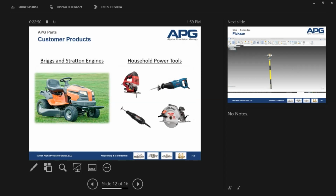Some other pieces of equipment that we make parts for: Briggs & Stratton engines. It's a lot of lawnmowers, riding lawnmowers, and push lawnmowers, as well as household power tools, different saws, Dremels, things like that. So a lot of what we do is very detailed. I mean, it's a high degree of making sure that things don't break and hurt somebody.